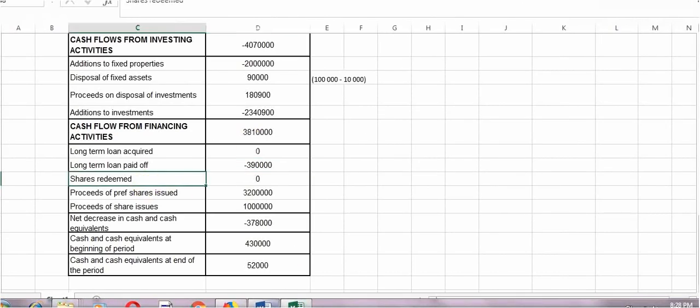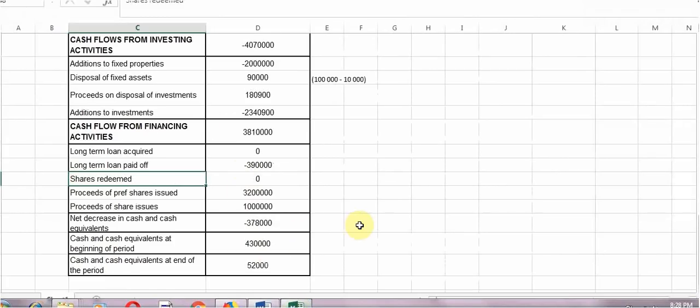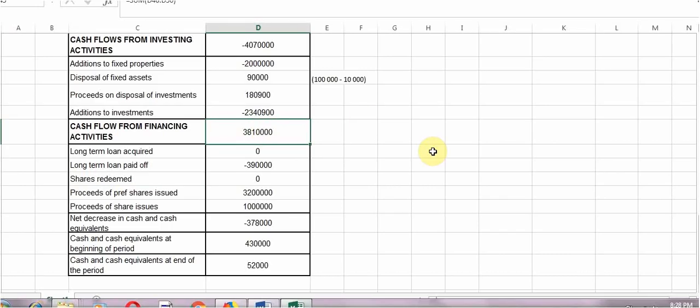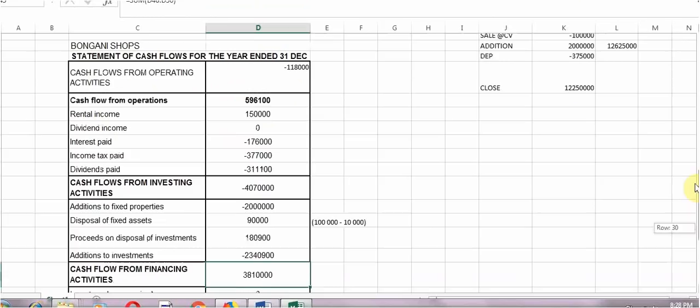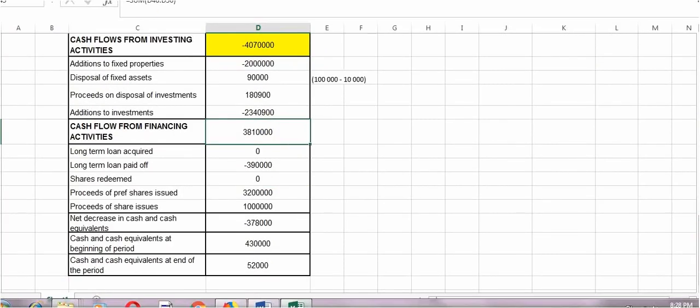Then with regards to share issuance, if you go to the statement of changes in equity, you can see ordinary share issuance was 1 million rand, preference share issuance was 3.2 million, and if you reissue shares, you get money. So that gives you a total for financing activities of 3,810,000. If you add up all your totals, I will just quickly highlight the amounts in yellow, it will be this amount, and this amount. If you get the sum of that, the change there gives you a minus 378,000.